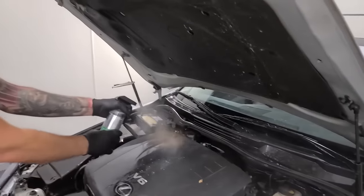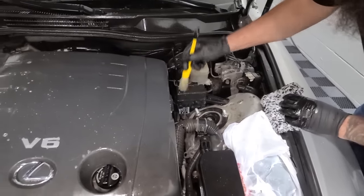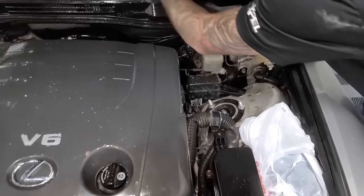So before hanging out with these guys, I was always afraid of cleaning engines. There's really not much to it. Just a little bit of all-purpose cleaner, some elbow grease, some brushes, and they'll have it looking brand new in no time.